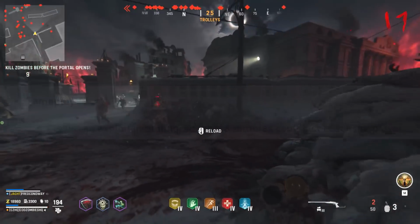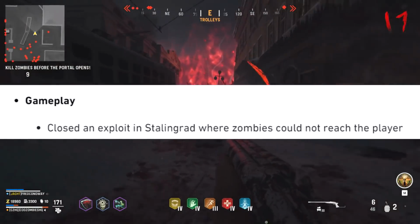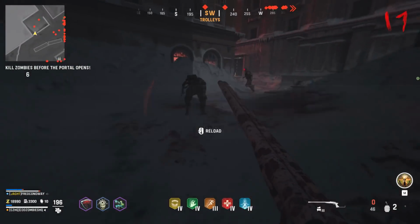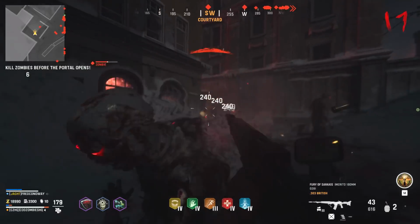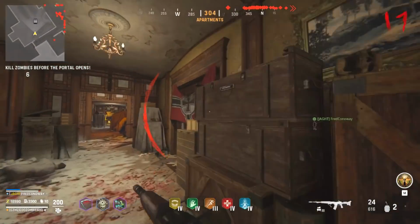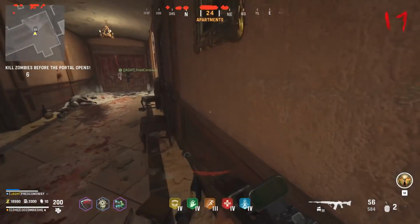Treyarch also says that they've closed an exploit in Stalingrad, that's the hub area where zombies could not reach the players. So basically a spot that was unreachable for the zombies, where you could just camp to your heart's content, has been patched.